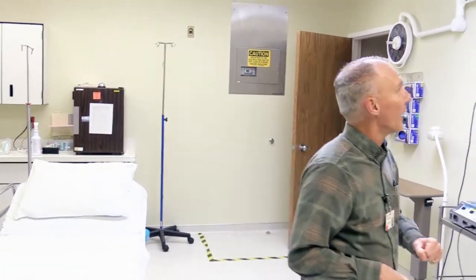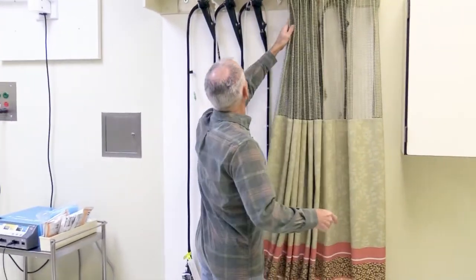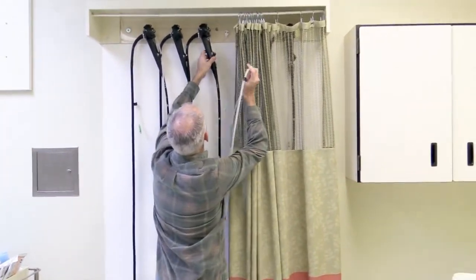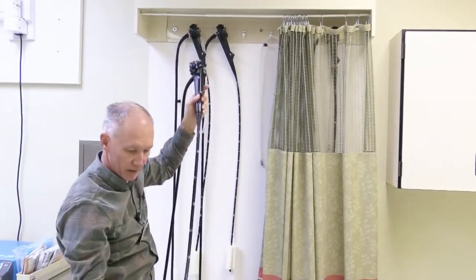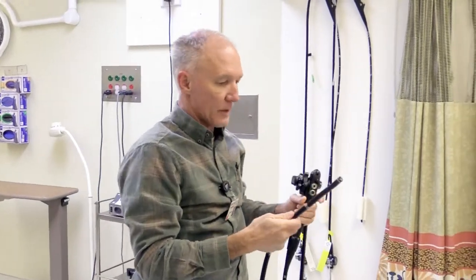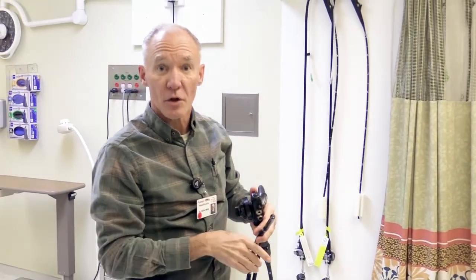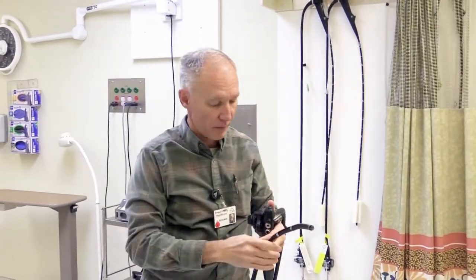And so I'll show you what the scopes look like. Colonoscopes are kind of big because your colon's large. Basically this is what they look like. This end is the part you insert, and it's got fiber optic cables in it, and a light shows, and then the picture shows up on the TV screen that'll be over here.